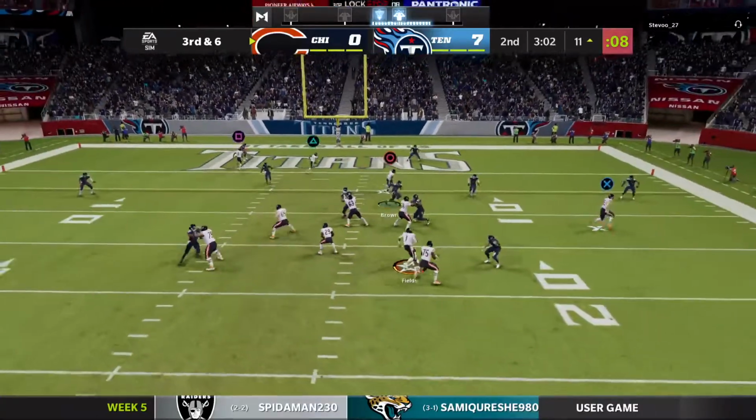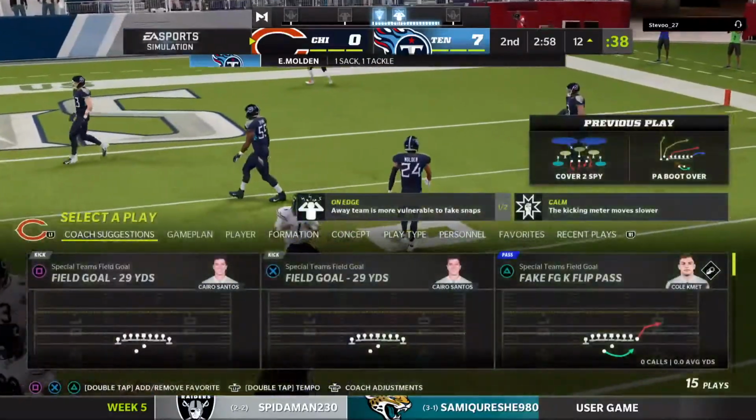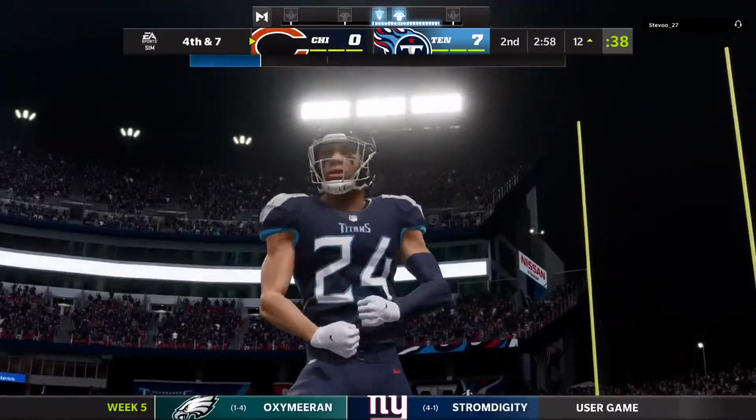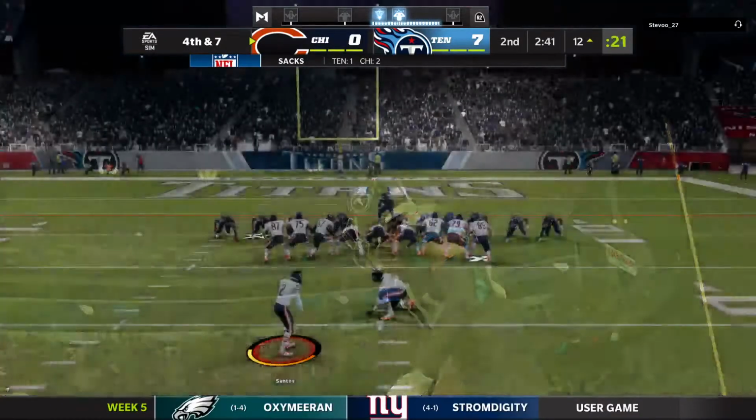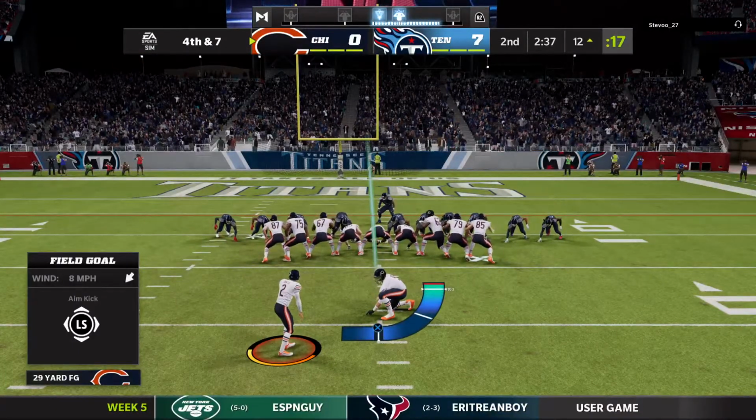Play action, Fields. And he will not make it back to the line of scrimmage as he's going to be taken down. It'll go in the books as a sack and a loss of a yard, but more importantly, it leads to fourth down.